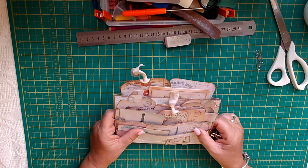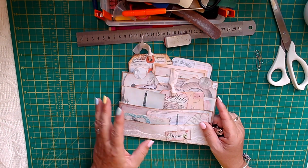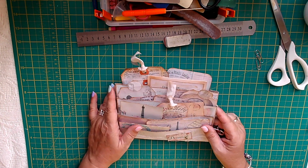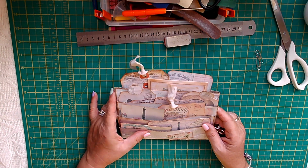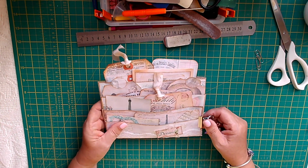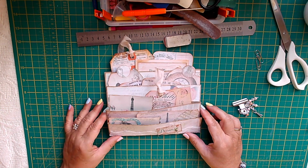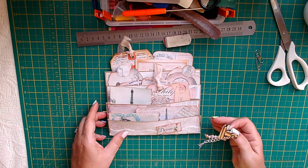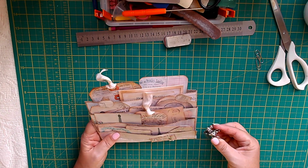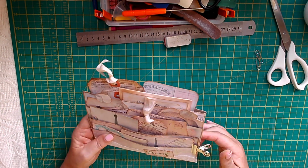A few weeks ago, Kerr from Happiness in Crafting made a loaded pocket out of 3 sheets of A4 coffee dye paper. Well, as you know, I've got lots of packaging, so I thought I'd give it a go. And what I've done, I've used 2 sheets of the packaging. I've got a little dangle I've made on the side here.